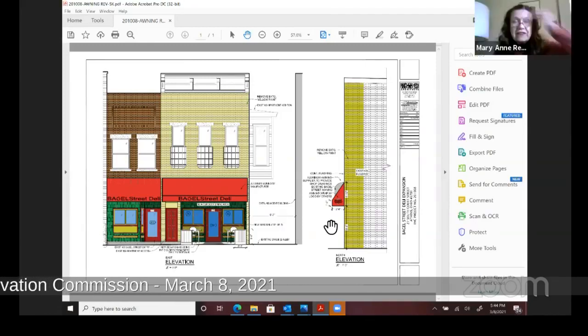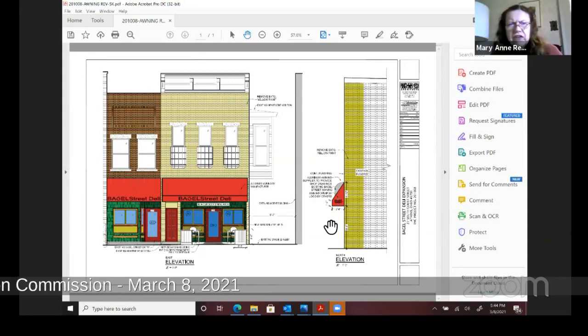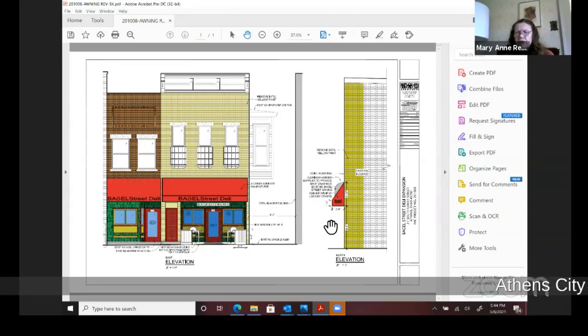But if it's still painted, per the Secretary of the Interior standards, if it's so deteriorated that you could almost brush it off, it would be advisable to try to brush it off, without any kind of wire brush, or some soft way to do it if possible.